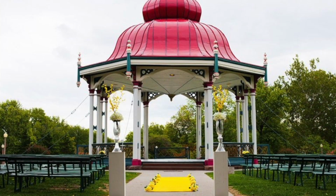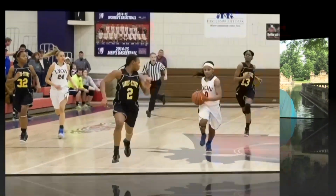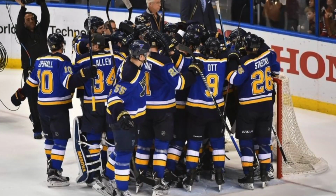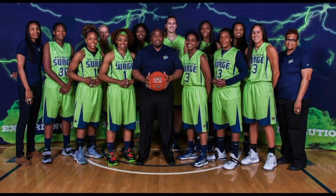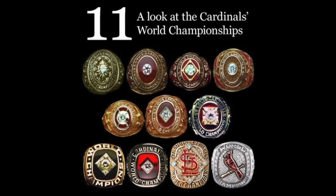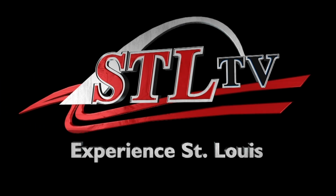What I love about St. Louis is the 79 unique neighborhoods nestled into 108 city parks, including Forest Park, which is actually larger than Central Park in New York, and of course, the beautiful Tower Grove Park where I'm at now. Oh, the St. Louis Blues. We've got the St. Louis Surge, two-time WBCBL champions. We've got Harris Stowe, WashU, St. Louis University, and of course, the 11-time World Series champion, St. Louis Cardinals. So come experience St. Louis.